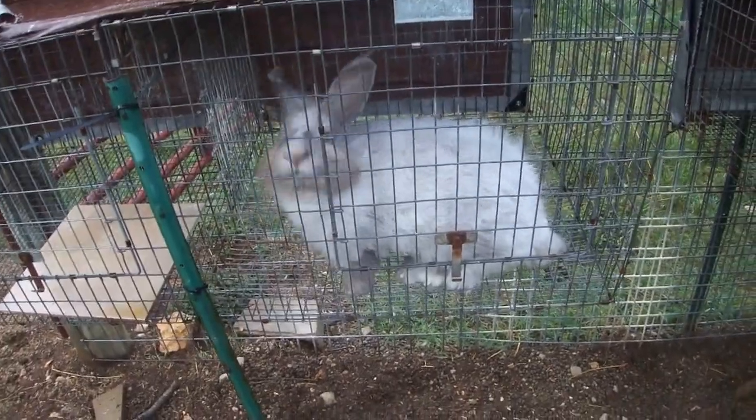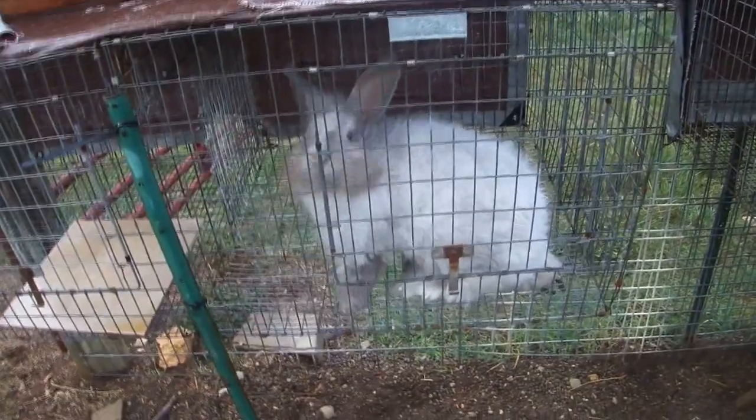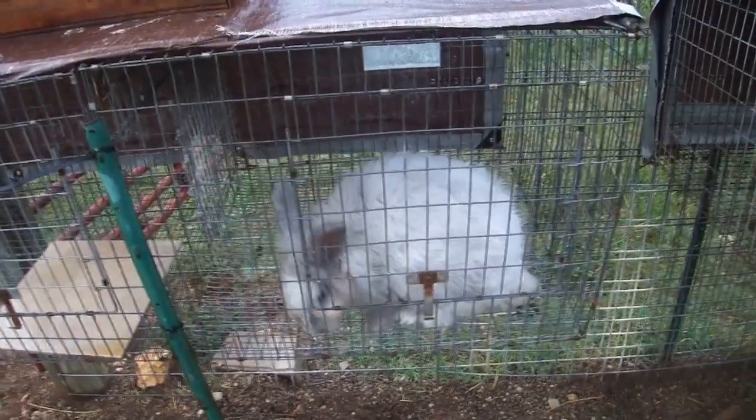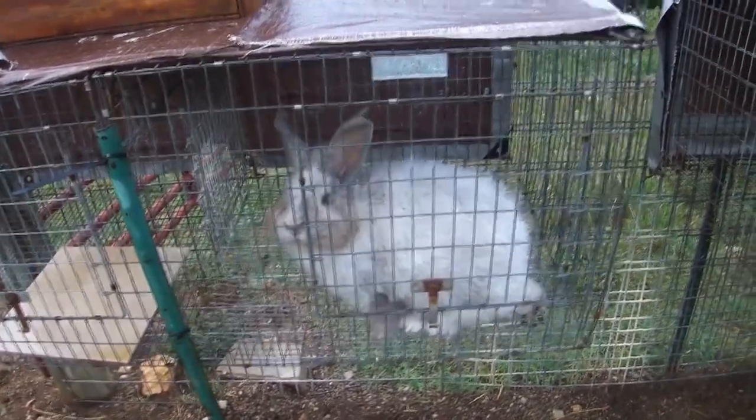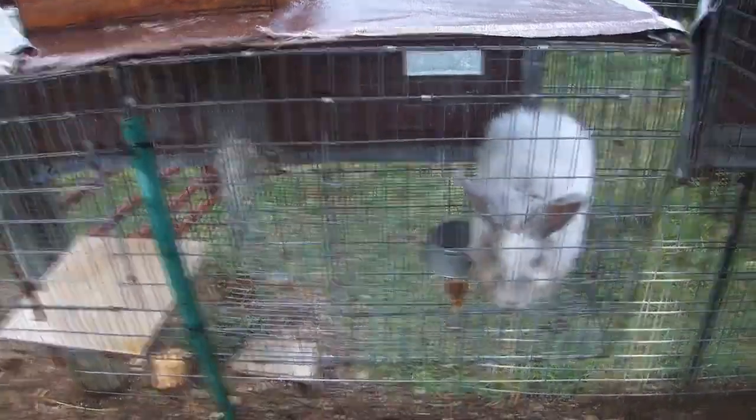And this time, Sylvan isn't getting any of what the girls get. I'm not going to feed him hay. It's going to get stuck all in his fiber, and that's why I don't really feed it to my angoras, because I tried in the past for a while, and they didn't even seem to like it that much.